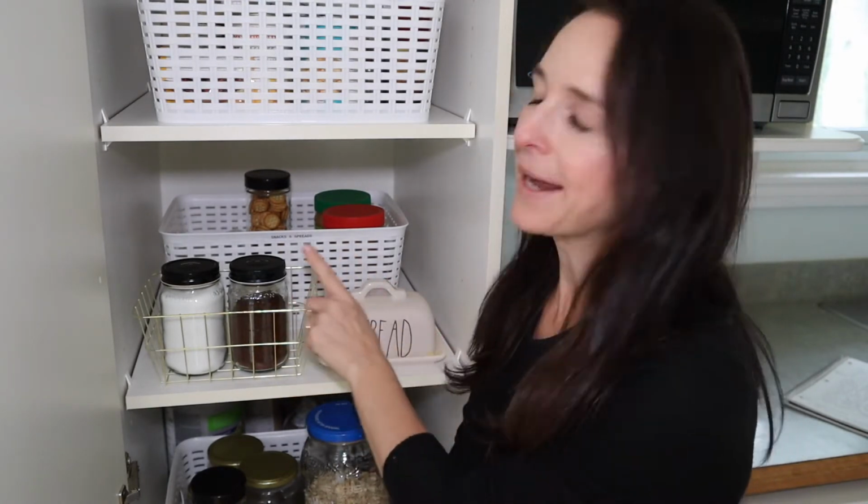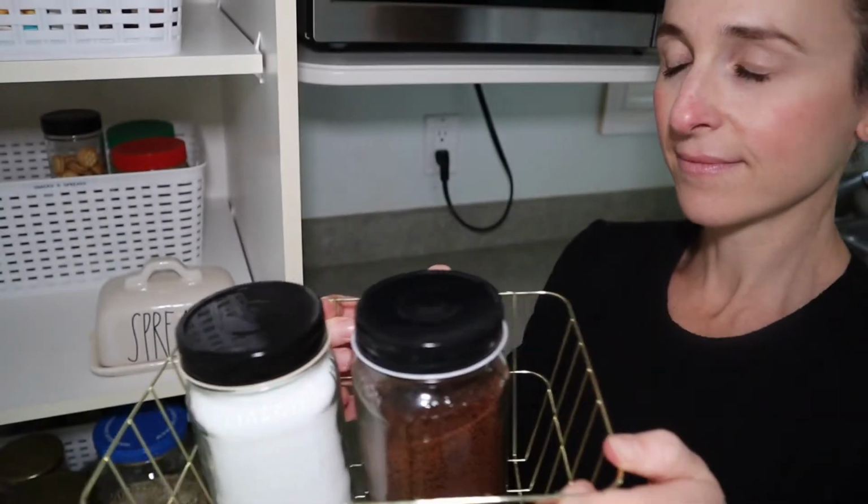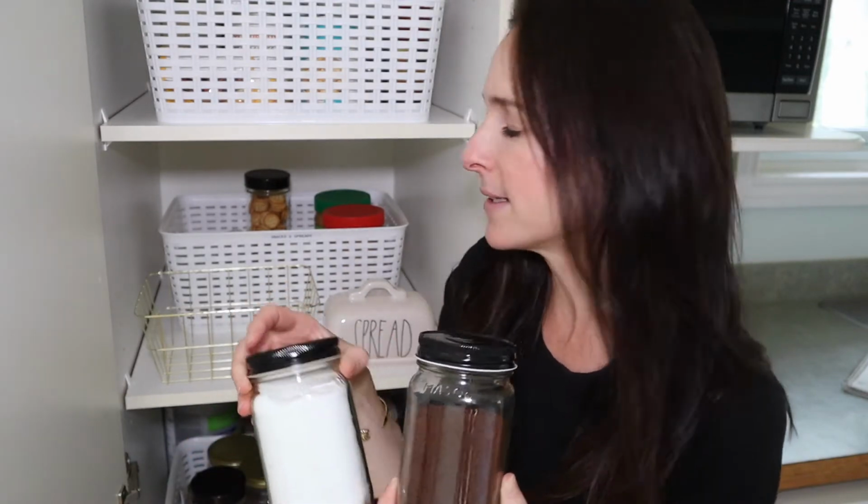So this next shelf, at the very front, you can see that I have our butter and our coffee and sugar. These are two items that I quickly realized I was grabbing for every single day, multiple times per day. So I wanted them easy to access. Because I have them in cute little jars, it added a cute factor to the pantry. I just got them free, I think soup came in them or something, and they almost look like a little set. So I love them.